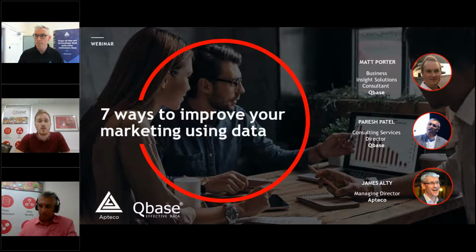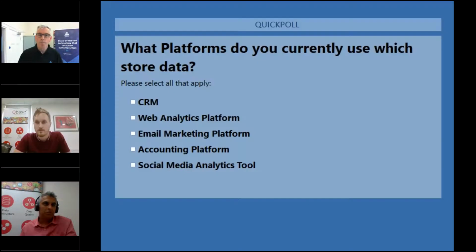Now, before we start, we're just going to start a quick poll to get some information on what platforms you use. So we can see there on the screen, we have what platforms do you currently use which store data. So please pick the ones that apply to you. So we've got CRM, web analytics platform, email marketing platform, accounting platform, or social media analytics tool. Just give you a few minutes to select some of those options, and then we'll be moving on.